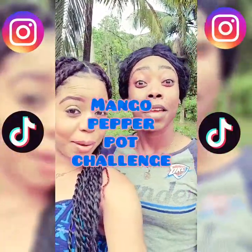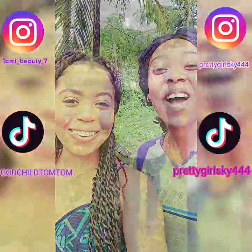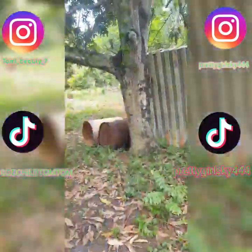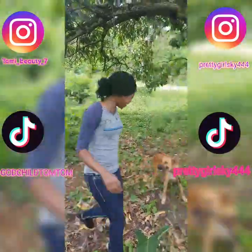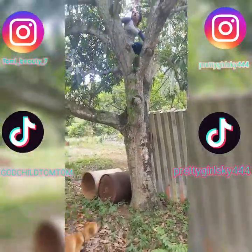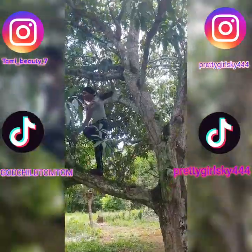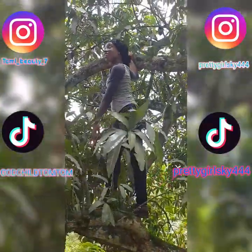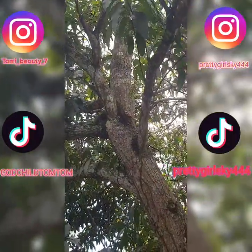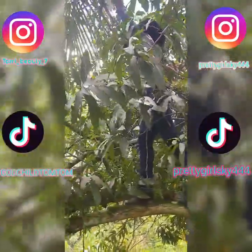My friend is actually going to climb the mango tree. I'm gonna climb a mango tree. Watch me go and climb a mango tree. All right, guys, let's go. Girl, there's a green lizard in the tree. Oh my God, it's in the opposite direction from where you're coming from. Okay guys, so she's faced with a green lizard in the tree, right?